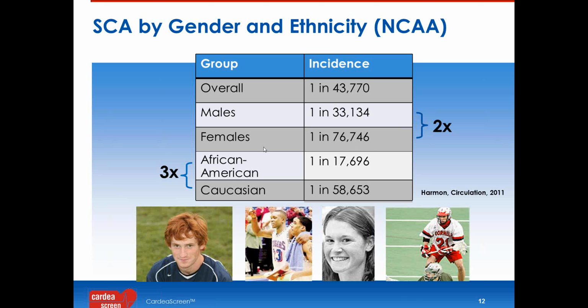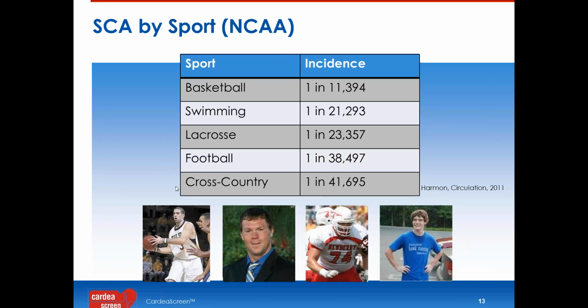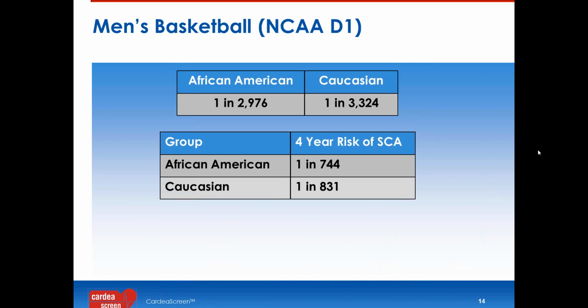It's also heavily stratified by ethnicity. African Americans are about 3 times more at risk than Caucasians. It's also stratified by sport. Sports such as basketball have a death rate of about 1 in 11,000 participants per year, decreasing from there to swimming, lacrosse, and cross country. Sports where the heart is at a constant, perhaps high, but constant rate are far less at risk than sports that have large adrenaline surges that trigger cardiac events.